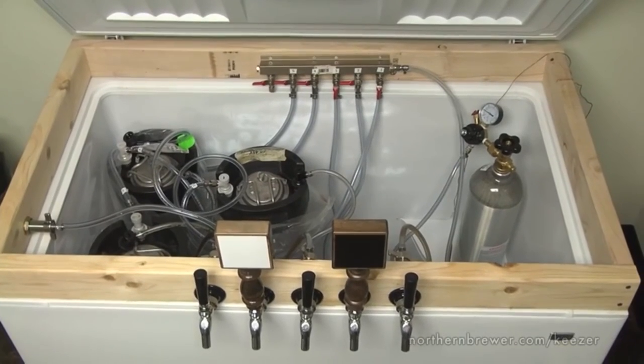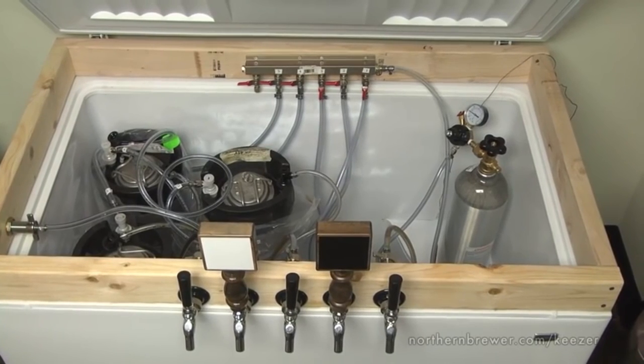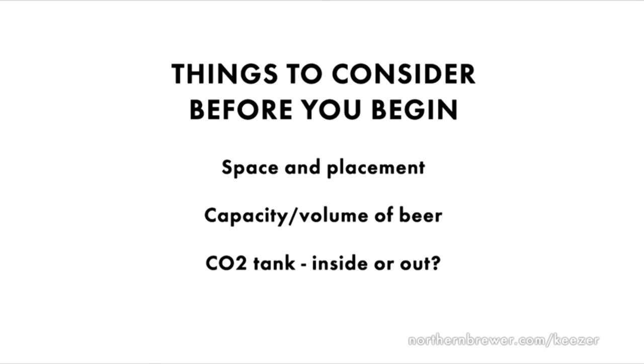The whole thing begins with a chest freezer. These you can find at most appliance stores or on eBay and Craigslist, and they come in all sorts of sizes. There are three things to consider when choosing a chest freezer. First, how much space are you willing to dedicate to the Keezer inside your house, basement, or living room? Second, how much beer do you plan on serving? 2 kegs or 12 kegs? And third, do you want to fit your CO2 container on the inside, or will it be sitting outside of the freezer? Purchase a chest freezer accordingly.